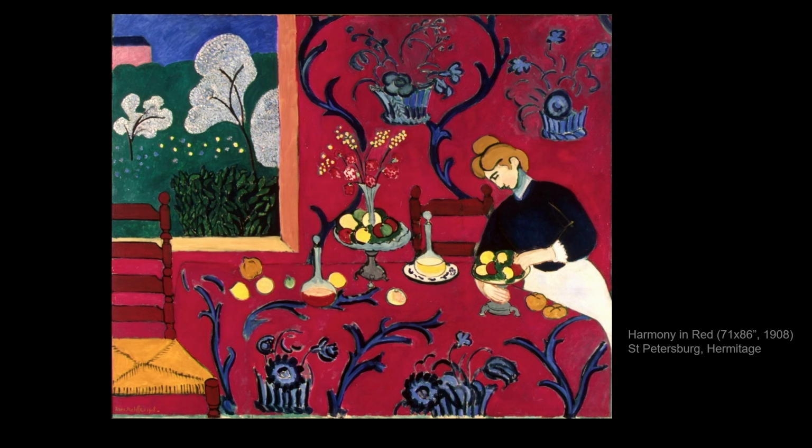Again, Matisse declares his independence from imitation. He relieves colors from their traditional descriptive role, and he gives them a different job, to embody his own feelings about what he's looking at. He explained why he made the change from blue to red. He said, it seemed insufficiently decorative to me, and I could do nothing else but go back to it, something that I'm pleased with today.